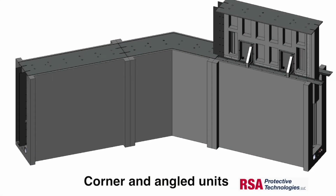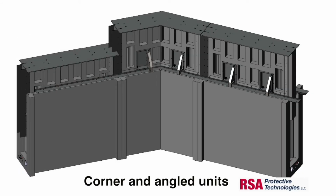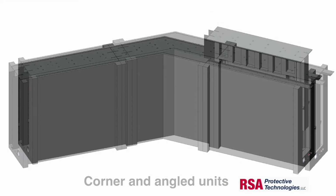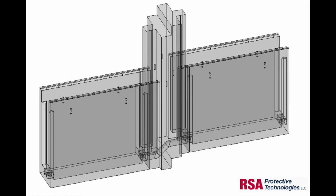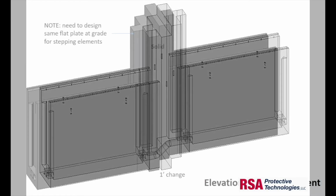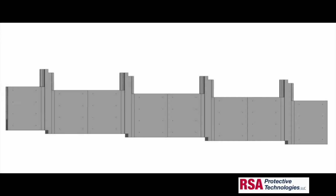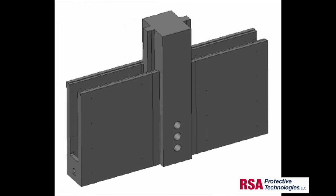The system has been designed and patented with a variety of configurations developed to work across the changing site conditions to maintain the monolithic flood line. The system can turn corners, change elevation, change flood wall height, and have means for utilities to pass through a solid foundation element underground.